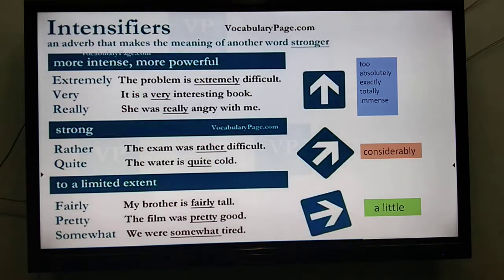When we try to say or describe things which are a little, then you may say to a limited extent, fairly, pretty, somewhat. My brother is fairly tall. Not very tall, but he is okay-ish or somewhat tall. Pretty, the film was pretty good, means quite good. Not very good, but it was okay. And you can also say the film was somewhat good or we were somewhat tired, a little tired. So I'm sure you have understood how we use intensifiers.